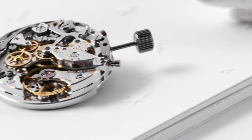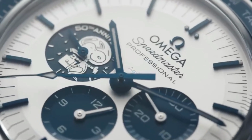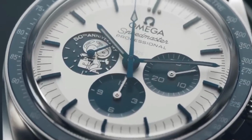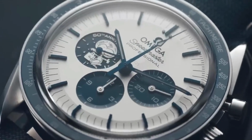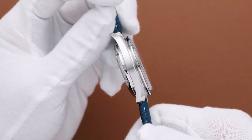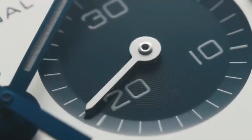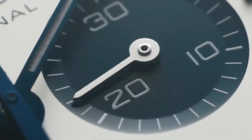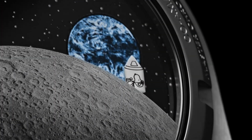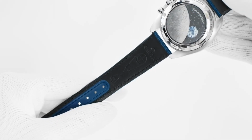This movement has been COSC certified, cased up, and put through a variety of trials to verify sufficient shock resistance, water resistance, magnetic resistance, and accuracy, according to the METAS certification. The Caliber 3861 is especially notable for its resistance to magnetic forces up to 15,000 Gauss, which is higher than what the ordinary human is likely to encounter. All of this is done to ensure that the watch, even under the most strenuous circumstances, maintains a maximum deviation rate of just 0 to +5 seconds each day. This movement increases the value of a watch that already excels in almost every other area.